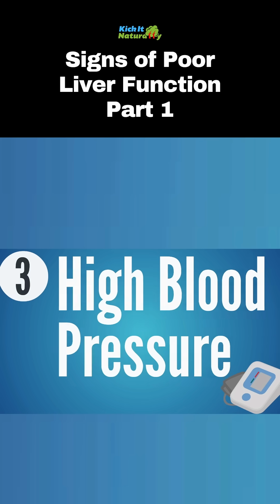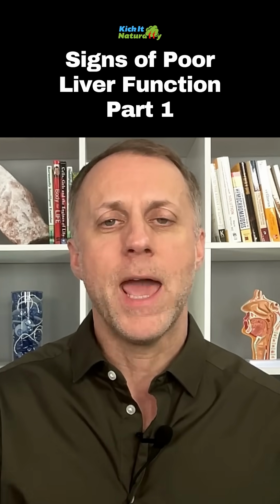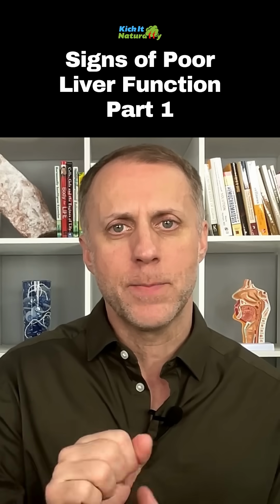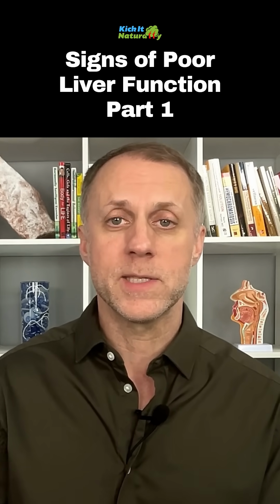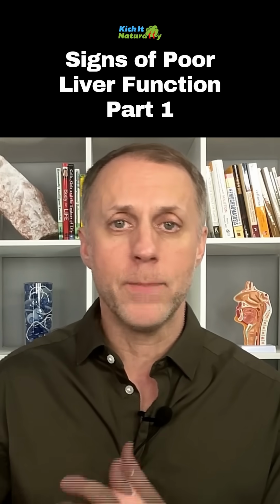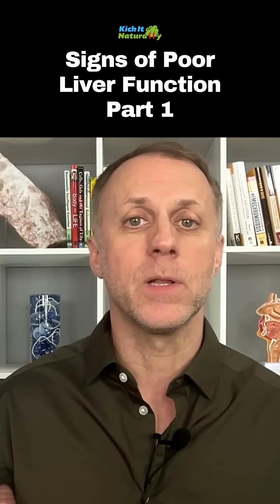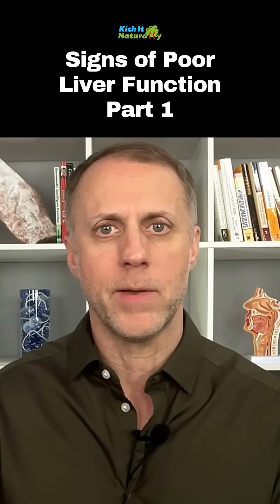Sign number three is high blood pressure. Now, there's a variety of things that can thicken up the blood and raise the pressure needed to push that blood through the system, and then we see a higher blood pressure reading. One of those things is filth and toxins. Filth and toxins can thicken up the blood and raise our blood pressure. When blood pressure is high and you can help the liver function a little bit better, it's really common to see that blood pressure come down into a better range.